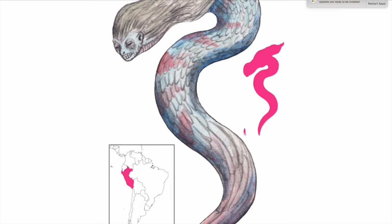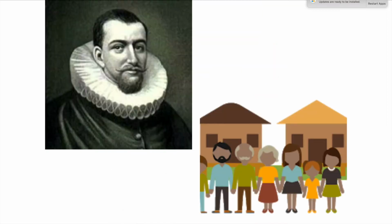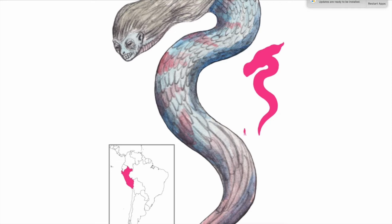So they consider it as a creature that has come from the past, and it's similar like the shape, you know, of the equator, right? Yeah, this shape and this shape maybe not similar, but yeah.